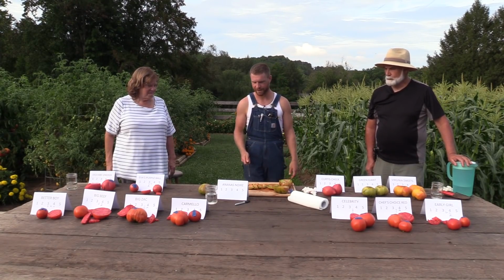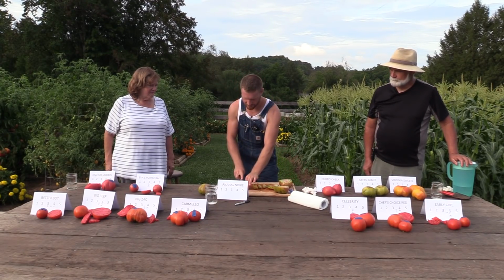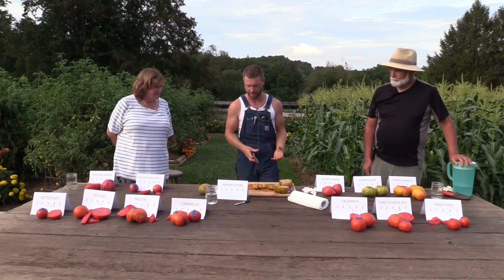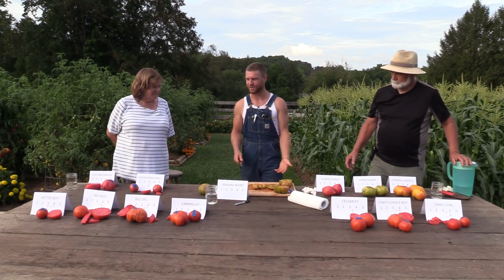I find after they're through the hottest and most difficult part of summer, then they'll start to produce fruit again. Yeah, kinda. But then the flavors change so much too. So then by then your scale sort of changes. There's a lot of tomatoes that taste great during one part of the year, but during another part of the year, they taste like wax or something.